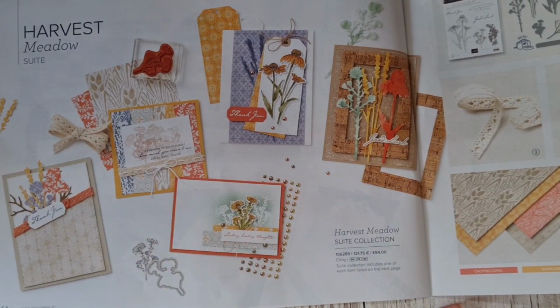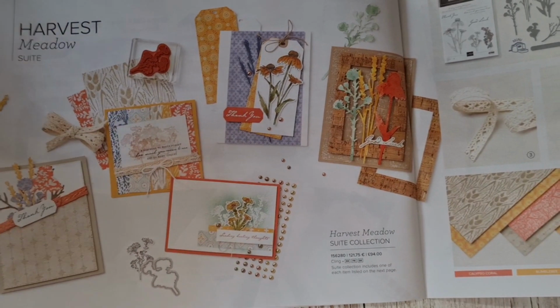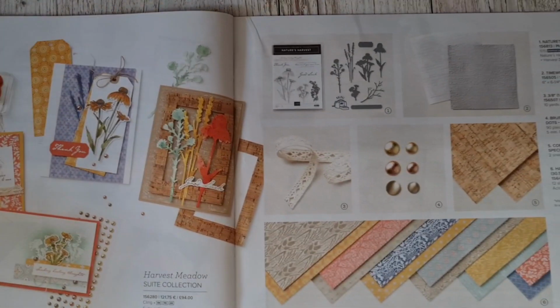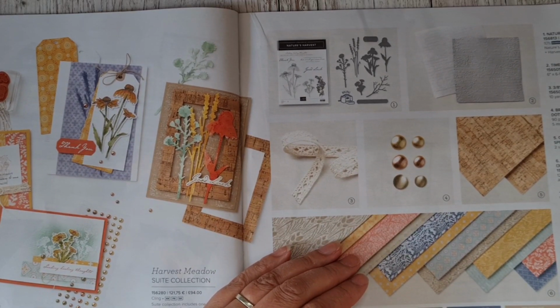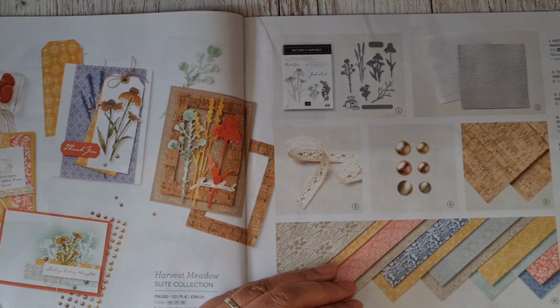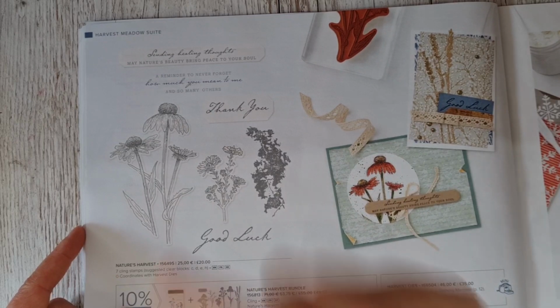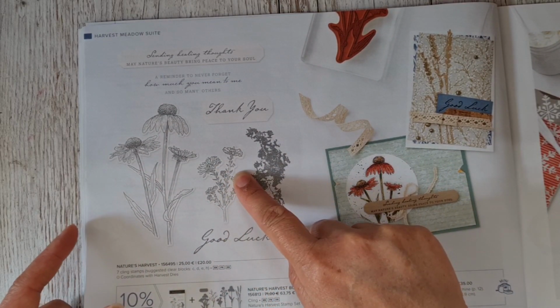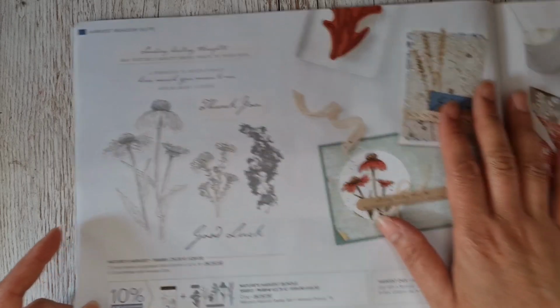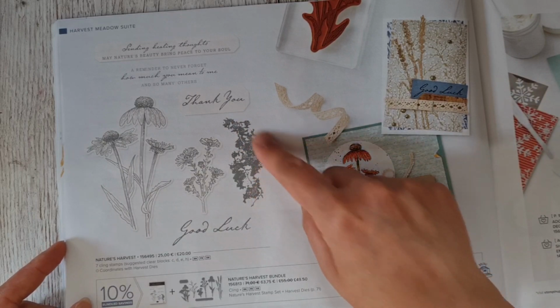Right, Harvest Meadow. Now this is gorgeous. I was watching a demo use this the other day and I was like, what? I haven't seen that stamp set. Where's that from? And then I realised it's in here. Yes, really sweet. Let's look at the images. So we've got that, is it called a Michaelmas daisy type thing? We've got, to be fair, these do look like weeds, but lovely weeds. And then a really fabulous kind of weird texture.